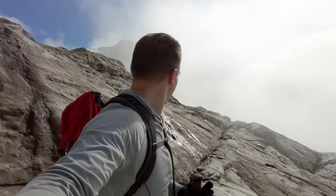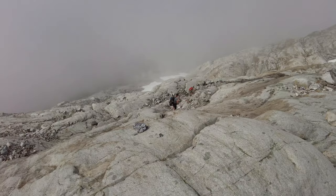So we just came down in the fog. Kind of a little sketchy, but it's all right. And then out of nowhere, you can see the summit. Oh, it just went away. It was just there. But yeah, the fog keeps coming in and out.